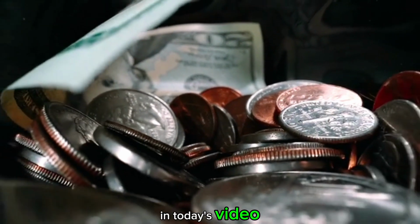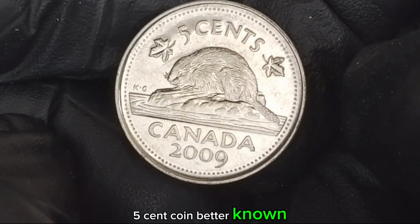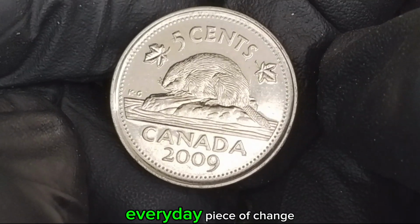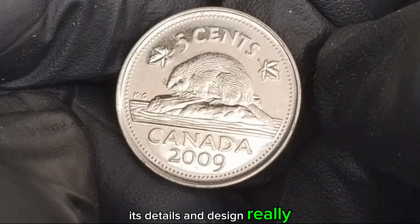In today's video, we're going to take a closer look at the 2009 Canadian 5-cent coin, better known as the nickel. At first glance, this coin might seem like just another everyday piece of change, but when preserved in excellent condition, its details and design really come to life.